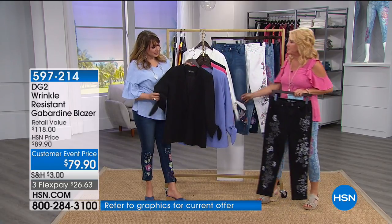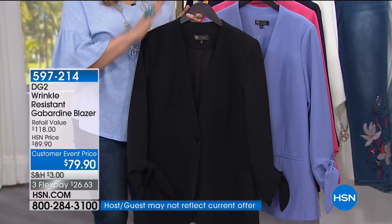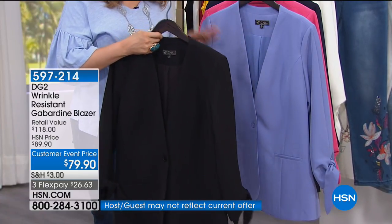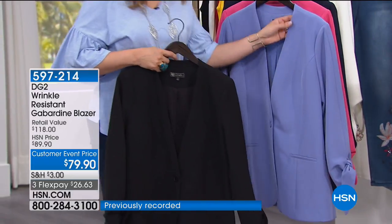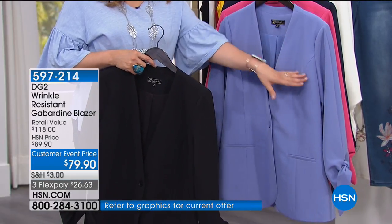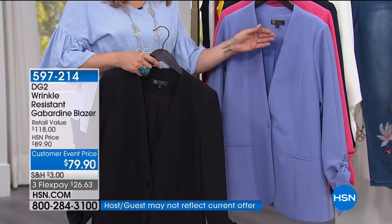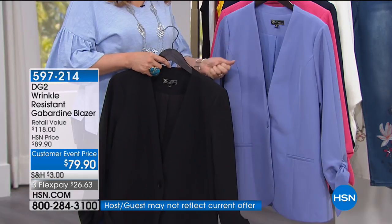This is wrinkle resistant and it's gabardine, but it's not like gabardine, so don't put it into a box, okay? Because it's very, very different than any gabardine I've ever experienced. And I've spent a lot of time with gabardine in the past. This is stretchy. It is smooth. It is absolutely in love with its own princess seams. It's super flattering in terms of the way that the flow and the detail all work together. It's the perfect fabric for this style.